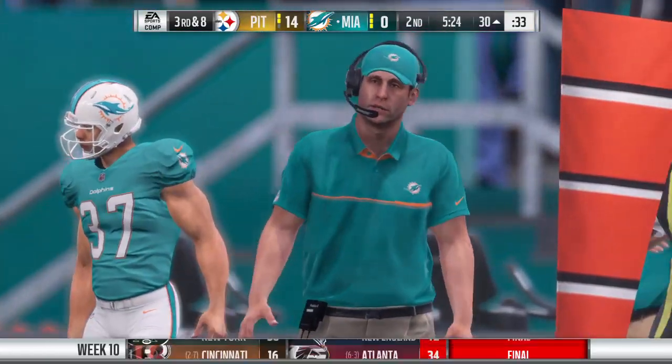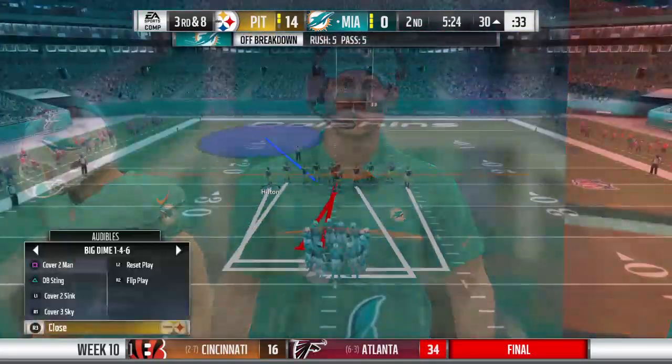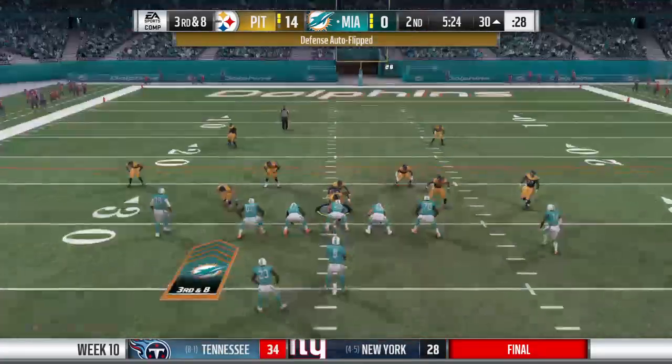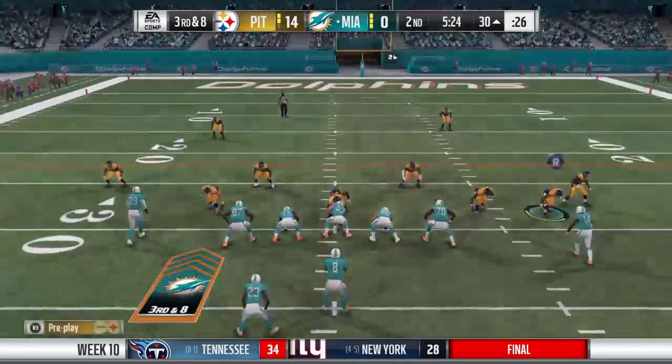I tell you, Brandon, this defense is playing with some confidence. Haven't allowed a point yet. Flying to the football. I'm telling you, it's almost 11 to the ball on every snap. Another nice job there to force an incompletion.